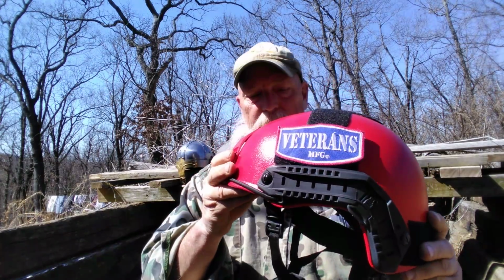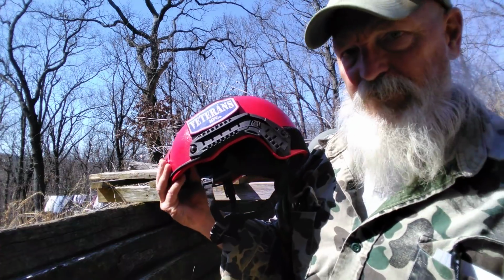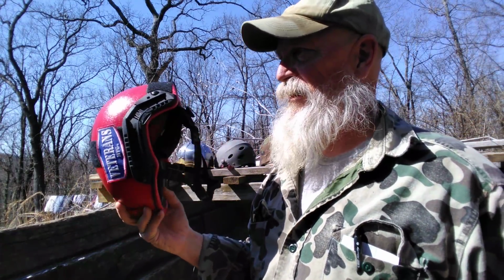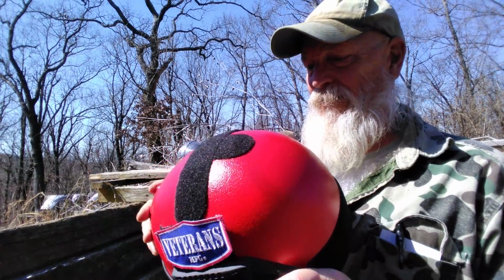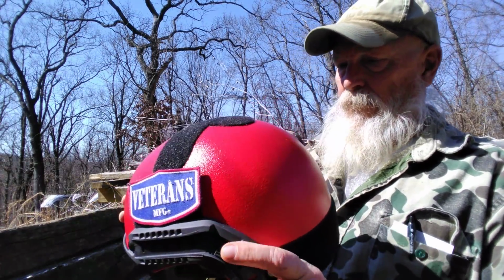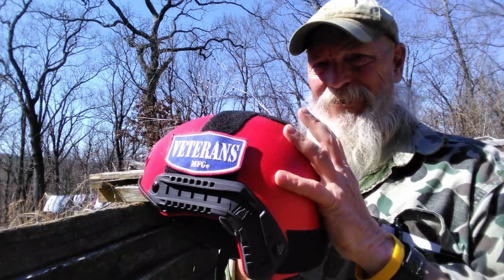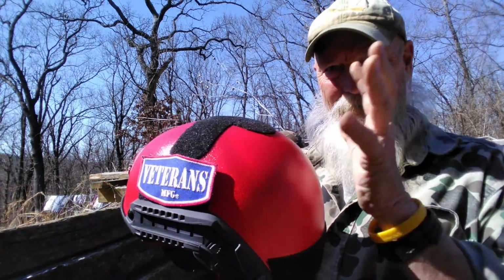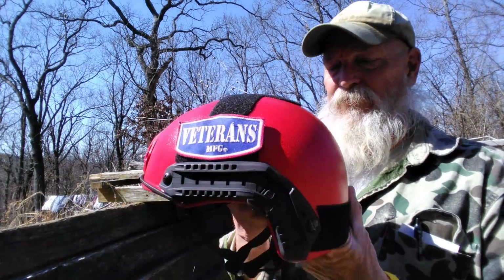This one, don't you love the color? Comes in lots of colors. Comes in black, green, tan, and red for first responders, EMT, things like that. How is this one different from that one? This is NIJ 3 Alpha, right? You know, it's bulletproof. It'll protect from fragments and all that stuff.